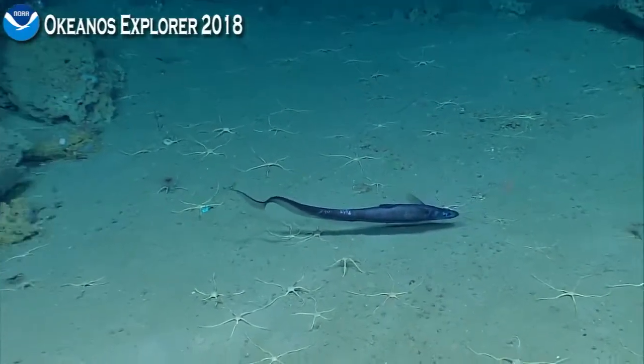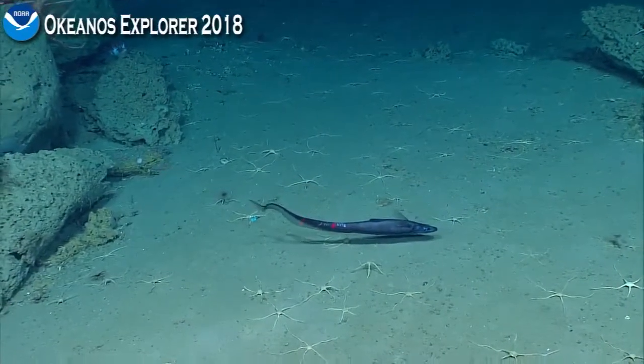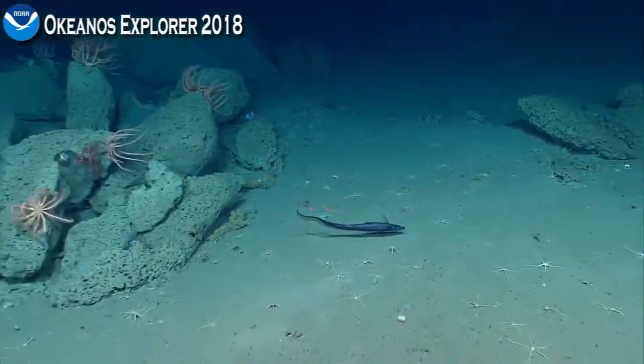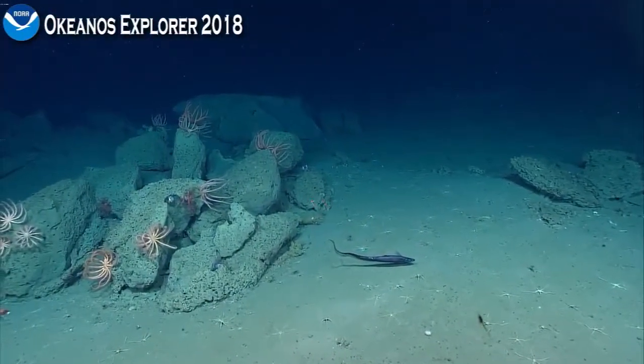One more time with lasers. Yeah. And if my Latin serves me correctly, that would mean salt lizard. All right. Why are you looking at me like I know Latin? You're a biologist. I thought all biologists spoke Latin fluently.